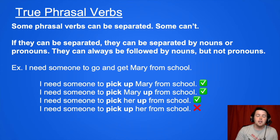Before that, though, phrasal verbs can be separated. Some of them can be separated, and some can't. If they can be separated, you can separate them with nouns or pronouns. They can always be followed by nouns, but not pronouns.